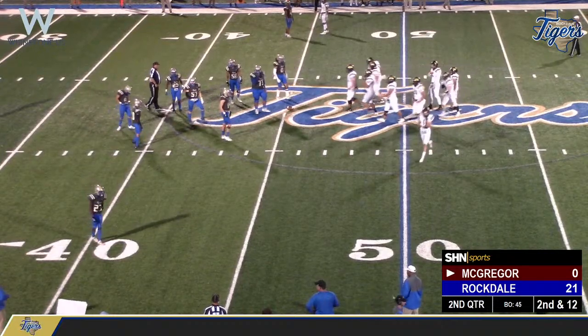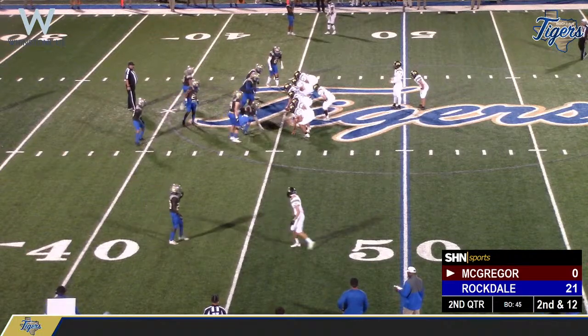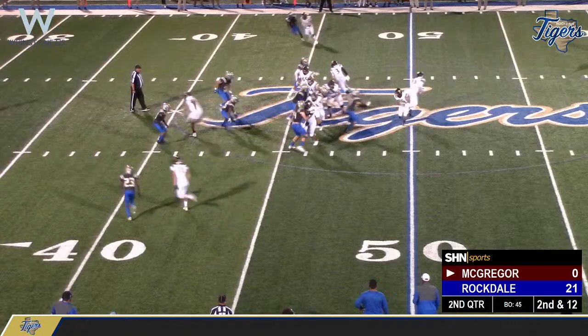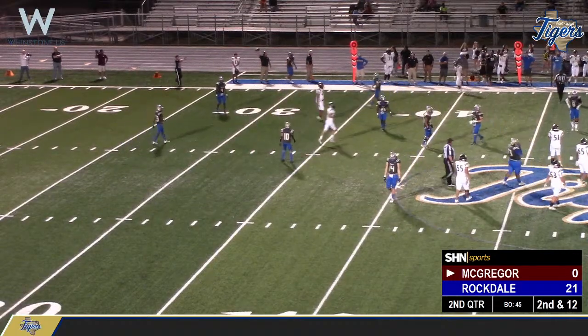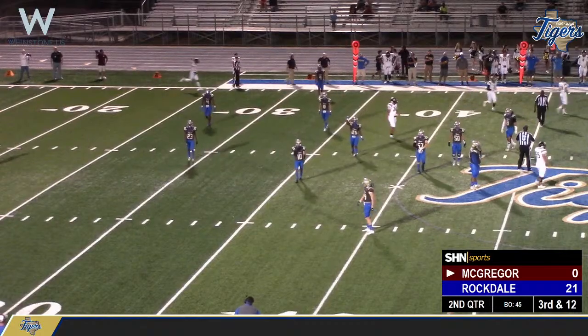4:36 to go in the first half. McGregor breaks the huddle, and they're ready to go in the gun. Wing back to the left, wideouts each side, and a play action rolling out to the right. Throws a pass. Overthrown, incomplete. That'll bring up 3rd down. Andrew Bowles, the intended receiver on the rollout.